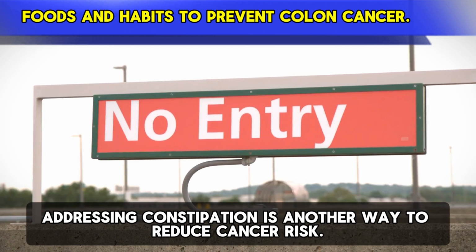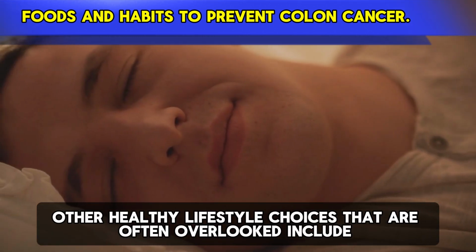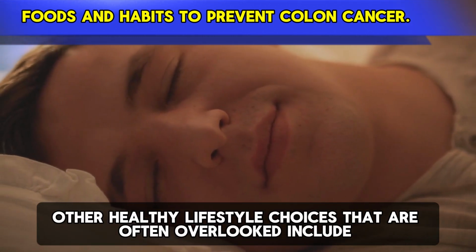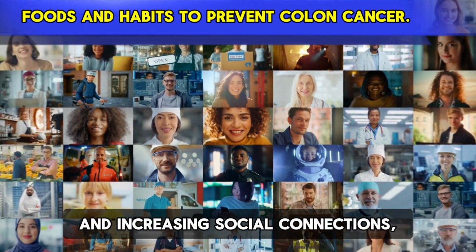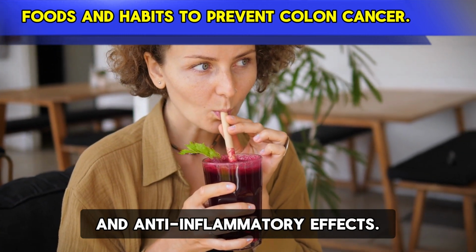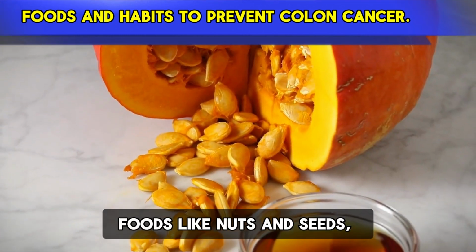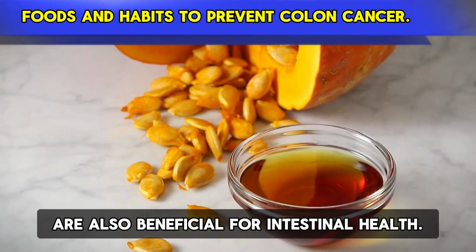Addressing constipation is another way to reduce cancer risk. Consuming enough water and fiber can help improve intestinal flora. Other healthy lifestyle choices that are often overlooked include getting adequate sleep, exercising regularly, and increasing social connections, all of which have antioxidant and anti-inflammatory effects. Foods like nuts and seeds, including pumpkin seeds, are also beneficial for intestinal health.